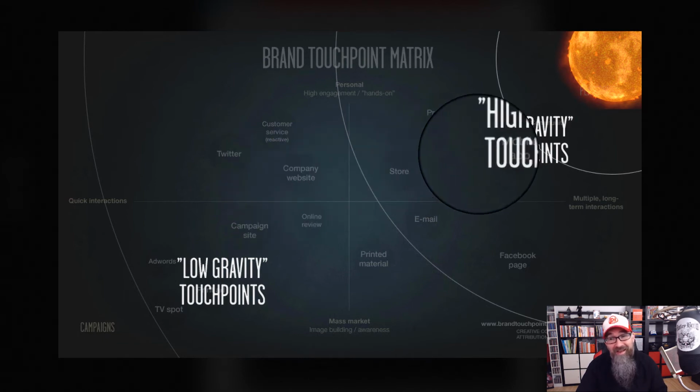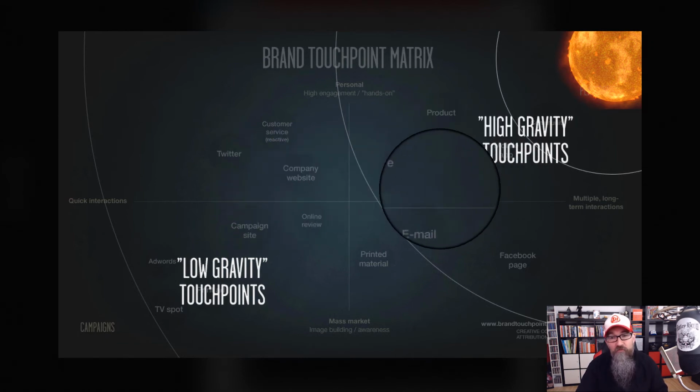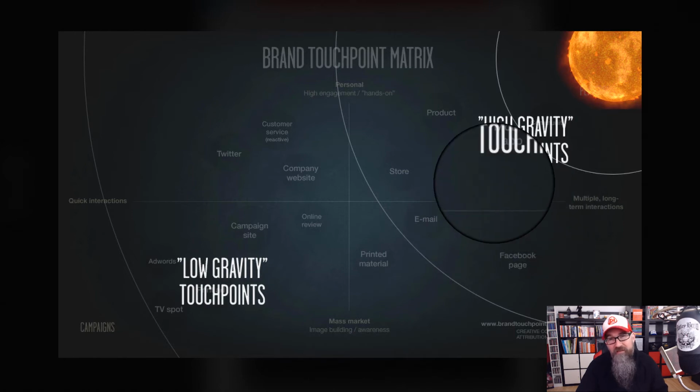Move over to the high gravity side, where you have your store, you have your email, your Facebook pages. These are things that people can hold on to and be in constant communication with your brand. These are the things that will have high gravity and will pull them towards your brand and hold them there.